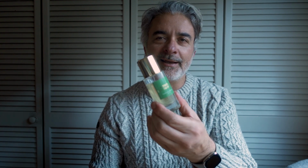And I decided to take this out of my bag, spritz some on, and all of a sudden my mood just changed and I was feeling great. Everything just kind of synced at that moment. So it was a really, really nice experience wearing Azimor Les Orangers.